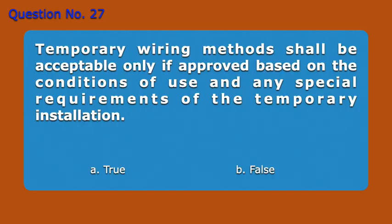Question number 27. Temporary wiring methods shall be acceptable only if approved, based on the conditions of use and any special requirements of the temporary installation. A. True, B. False. Answer, A. True.